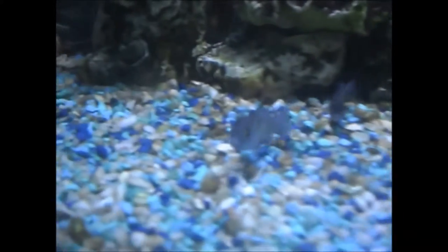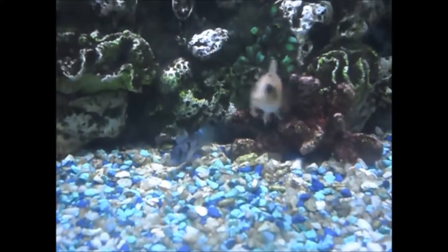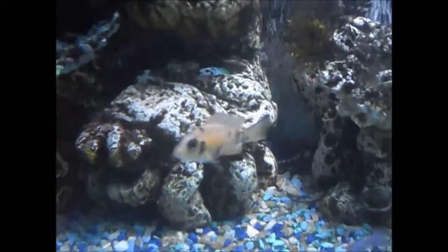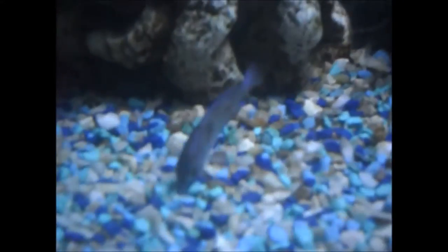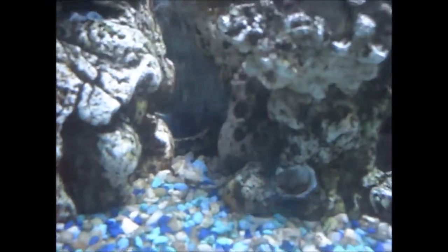So cute. They're cute little guys. And he's getting color on him, the runt. The runt's getting a lot of color. My big guy.